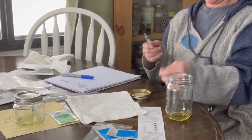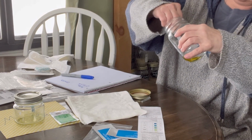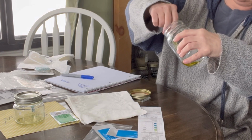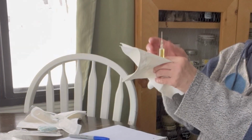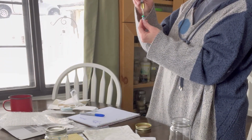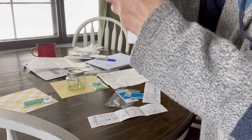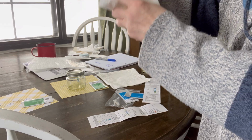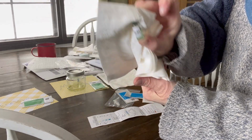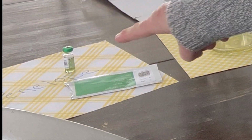Okay. The air bubble to the top. There we go. Now I'm going to put this in Penelope's. Wipe it off a bit and carefully invert it. 1, 2, 3, 4. I can already see a different color in Penelope's.